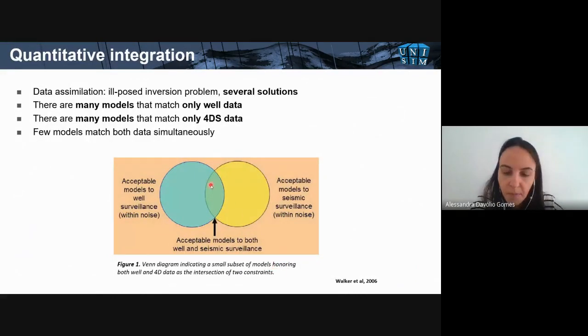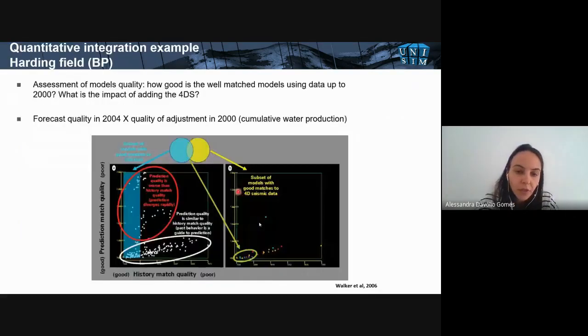So this paper is from BP, British Petroleum. If you're interested, I have the reference at the end. They are discussing the importance of 4D seismic data and the data simulation process, right? They draw two sets: a set of models that match well data and a set of models that match only seismic data. The intersection between the two sets are the models that are good for well and seismic data. What they show in this plot, I think, is quite interesting.